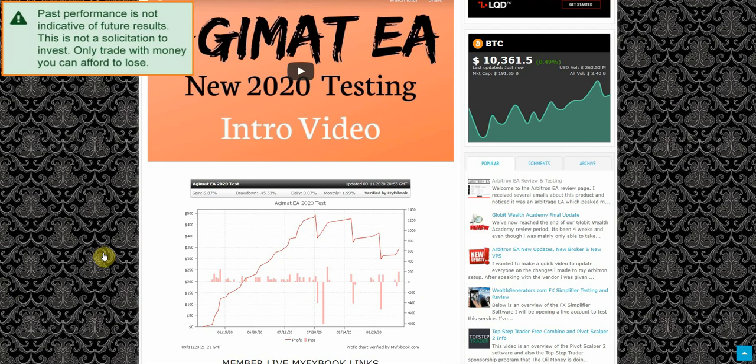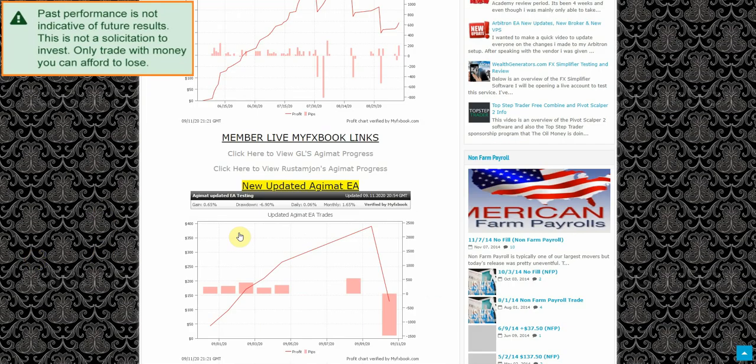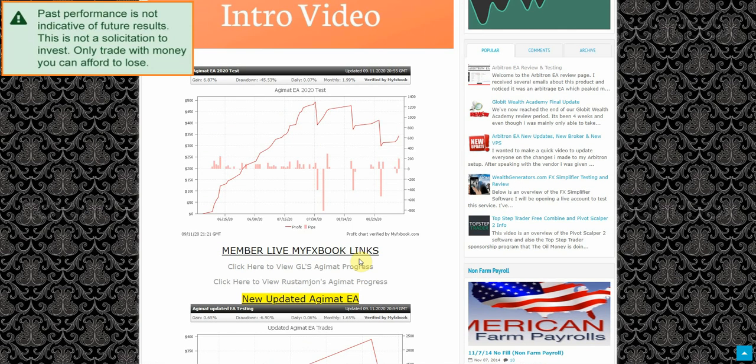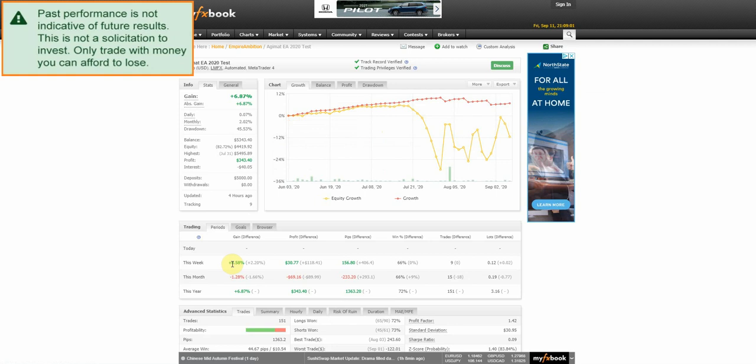All right, as you recall from the previous update, we did already download the new EA, but let's just take a quick look at the old EA and see what it's done this week. All right, so as you guys can see here, 0.58%. The old EA did make a profit this week. It looks like it added to the drawdown here.